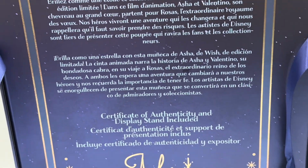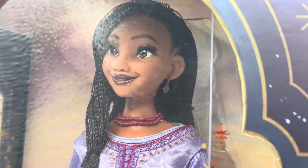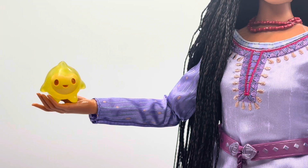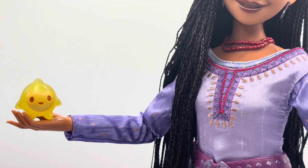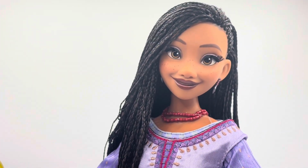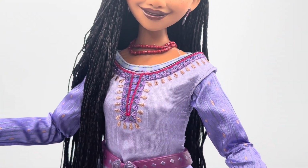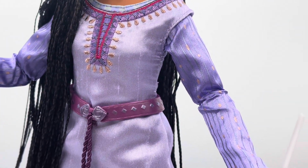So now that I've poorly described the box that this doll comes in, it's time to take her out and really look at all of the details that she has to offer. And out of all of the limited edition Disney dolls that I've gotten this year, which I haven't gotten all of them, but out of the ones that I've gotten, this one is my favorite. Absolutely, without a doubt, this doll is so beautiful, and she has a few surprises, which I will get into later on in the review.